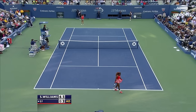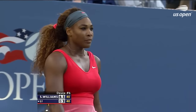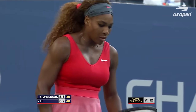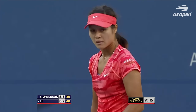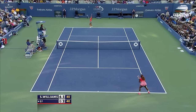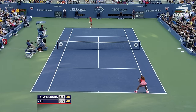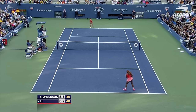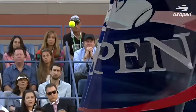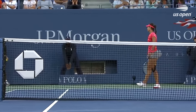That's a reply. And that serve just not doing enough from Li Na. Didn't move Serena enough, wasn't quite enough pace, and Serena treated it that way. Just in, off the cord. Those second serves are just killing Li Na. And Serena finds this serve off of her left hip. So strong off that backhand side. It's another match point.